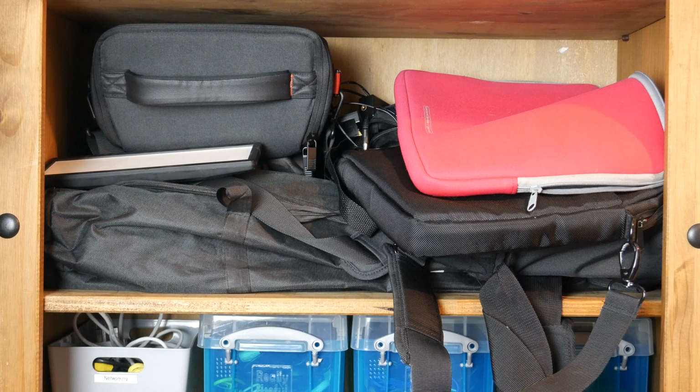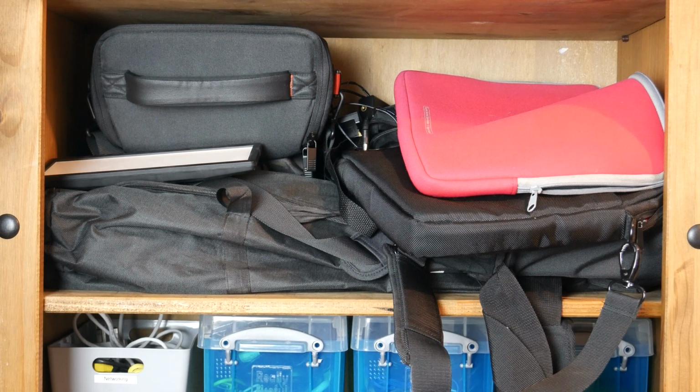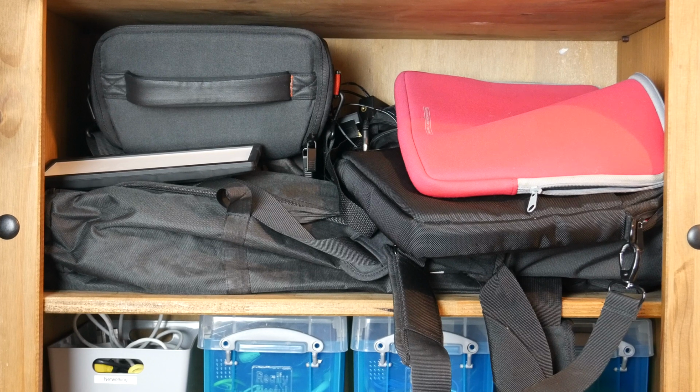My other filming light is up there, and so is my Panasonic Lumix FZ82. I don't use that much, but it is up there for if I want to use it. So I do need to come up with a better solution for this shelf. I might move these things into my storage room and put other things on here. I've just not yet decided.